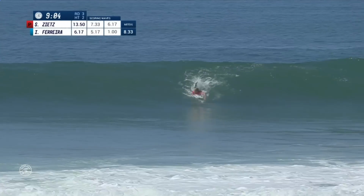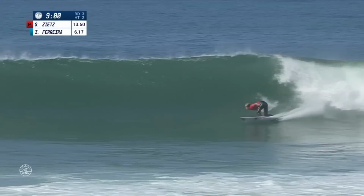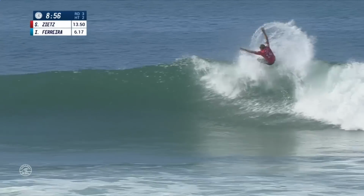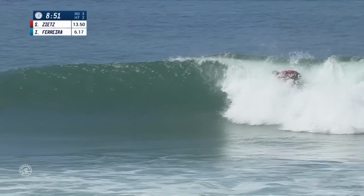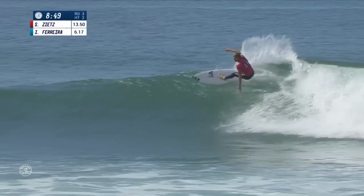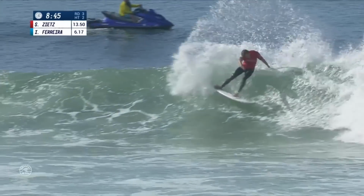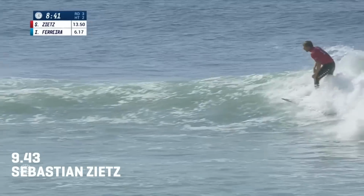Sebastian now trying to get rid of that 6.17 and push Italo back into combination. Drives hard into this first section. Gets some good projection to find the open face once again. Staying close to the pocket though. With 3 big hits already, he's on his way to a solid score. He needs to tidy up the finish. And he will. Wow. Pushing hard, releasing the tail.